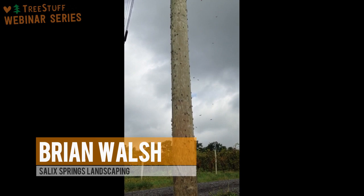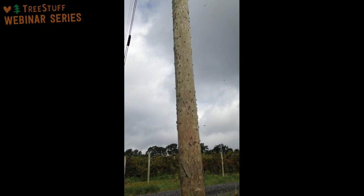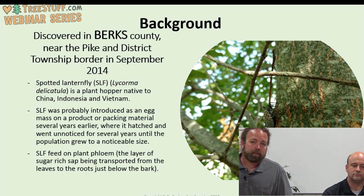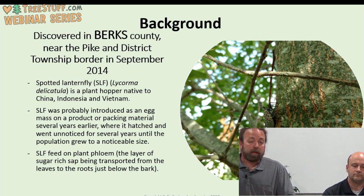It was originally discovered in Berks County near the Pike District Township border in September of 2014. It's a really rural area, and the spotted lanternfly, Lycorma delicatula, is a planthopper. It's not a treehopper, it's a planthopper. It's native to China, Indonesia, Vietnam. There, it's not as big a deal because there are native predators that keep it in check. It was probably introduced as eggs on packing material or a product. And when the eggs hatched out, it had free rein with no predators to keep it in check.